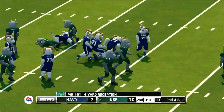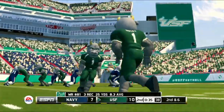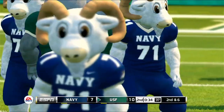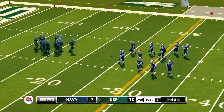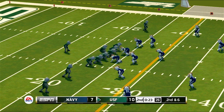And he's tackled right away. Throws it in a hurry. That's 4 yards on the play. You don't have to throw it deep to have success. Any sort of completion can help boost an offense's confidence. It's second and 6. Ball on their own 23. South Florida is up by 3.